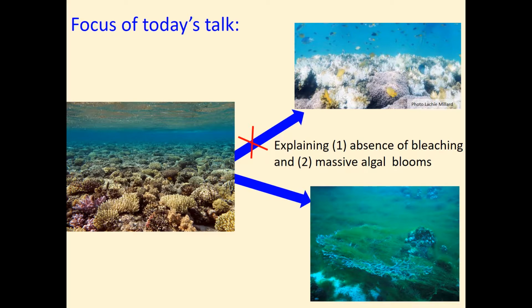So the focus of the talk will consist of two chapters. One is why we don't get bleaching in Eilat, and this photograph is of course from here, from the GPR, and why sometimes we get the reef covered with algae, with a thick layer of algae that smothers coral. So we have mortality due to the algae, but we don't have mortality due to bleaching, and it all is related to one parameter that I would try to convince you that that's the case.